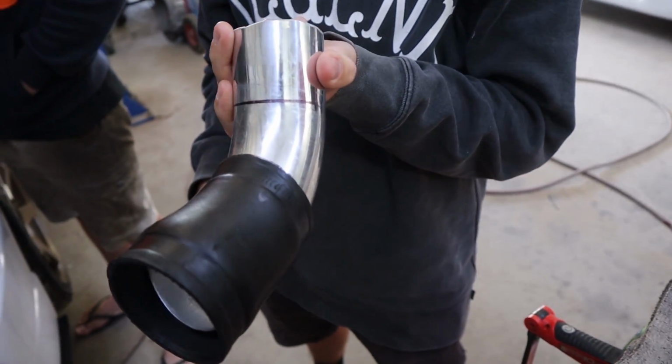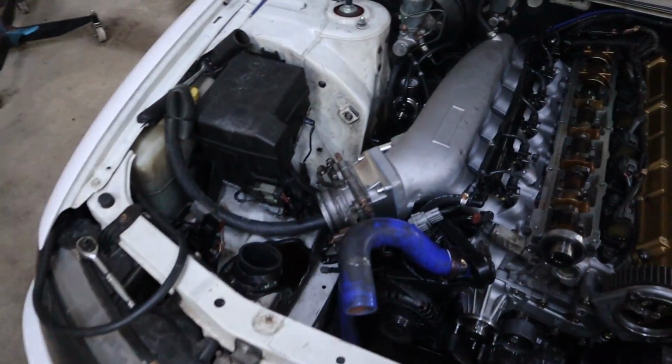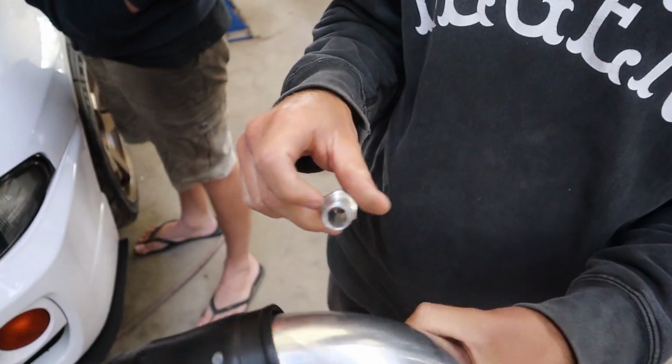Anyway, we've got Adam out here today. So we're going to weld on a little nubby boy for the IAC. And Adam's also going to make it so that the intake air temp sensor works in there as well for us, so that it's in the right position.